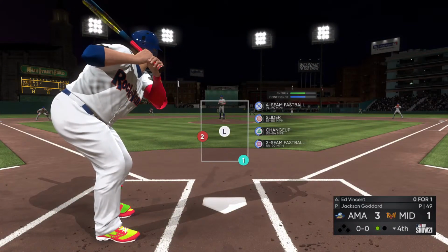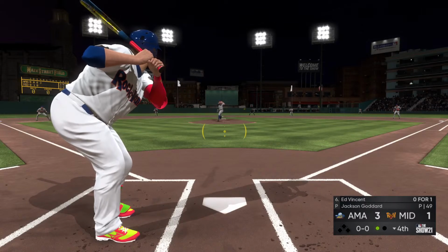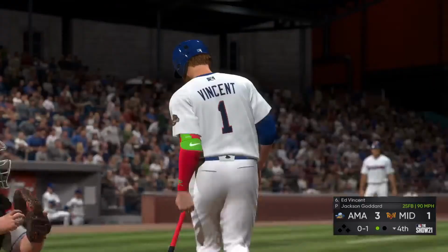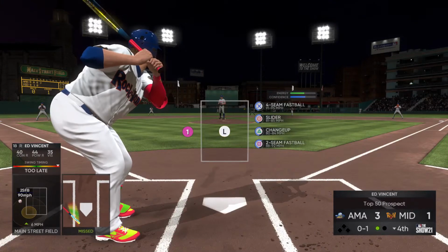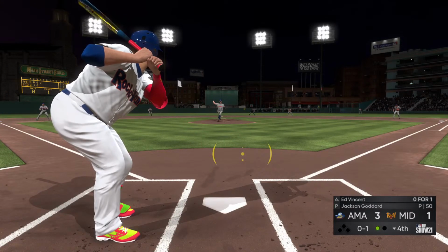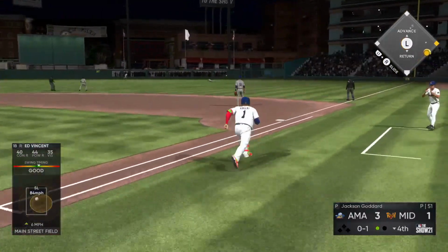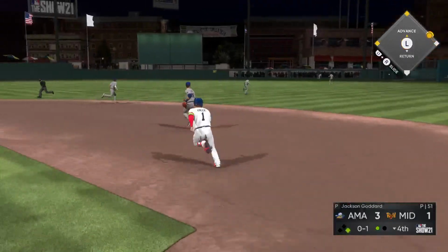Next to dig in, Eduardo Vincent comes into this at-bat 0 for 1 in the ballgame. And this pitch just about saws him off as he can't get extended at all. It's strike 1. Boy, that's a jam shot right there. That's as good as it gets, in my opinion. Woo, up and in. He lays out for it, but he can't pull it in.